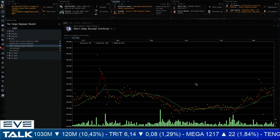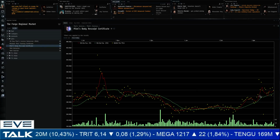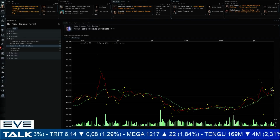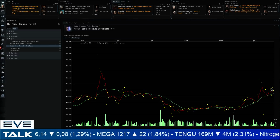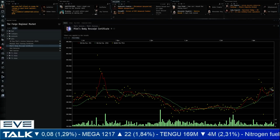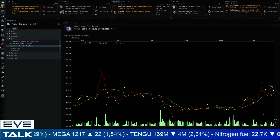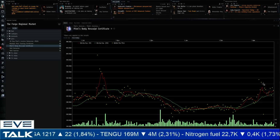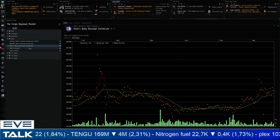Next up here we get body resculpt, which is going up to 280 million, clearly completely different from plex and the training certificate. Here another explanation: if people can now finally train their alts using the skill injectors to the point they want them to, they can now also of course decide to make these alts look exactly the way they want them to as well, and thus that's why we may see more body resculpts happening at the moment.